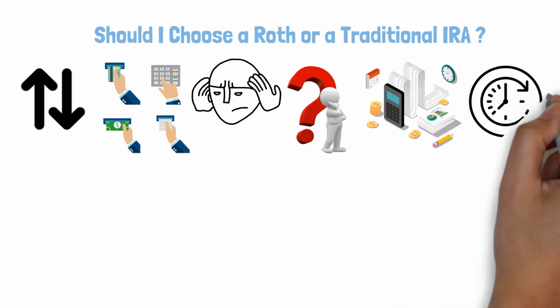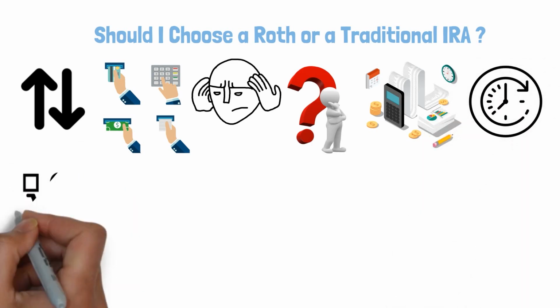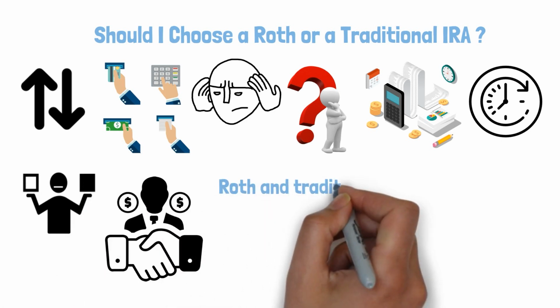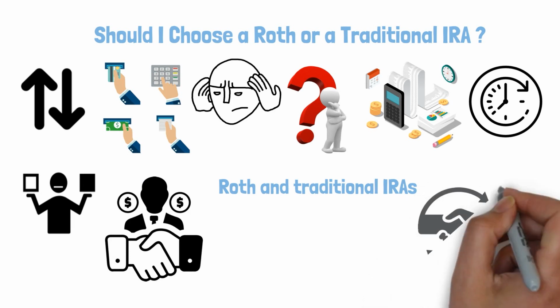One way the two types of IRAs don't differ is in terms of administration. Most brokerages act as custodians for both Roth and traditional IRAs with the same minimums, fees, and terms for each.